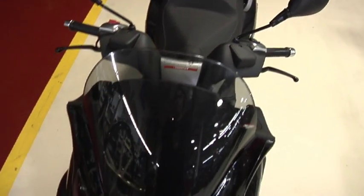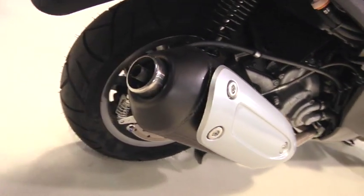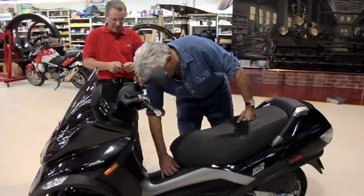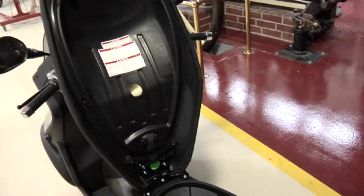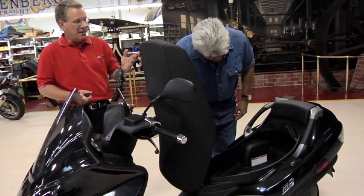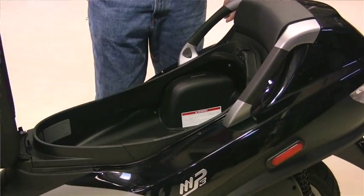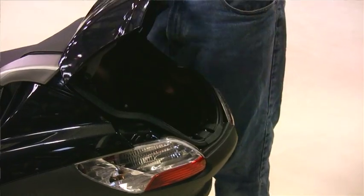Gets 60 miles per gallon, and yet you can still get about 80 miles per hour out of it. Now your gasoline goes where, right here? Exactly, the fuel tank, and then underneath the seat we have full storage. Okay, so you have up to 15.2 gallon storage capacity. You've got an area for an open-faced helmet, not necessarily a full-faced helmet. And this here, your helmet can go here, right? Exactly. And then you've got another storage area back here.